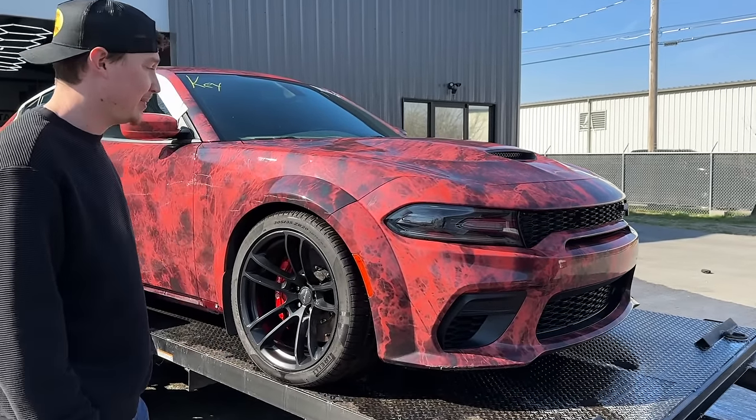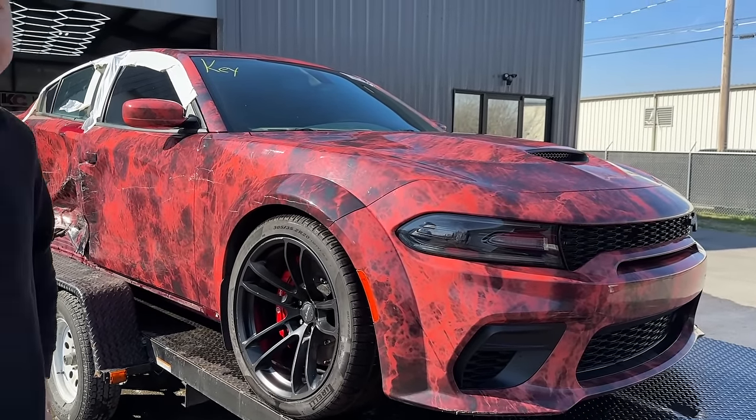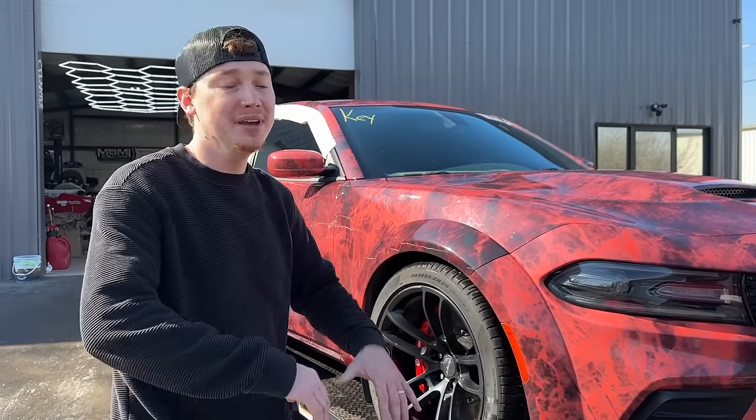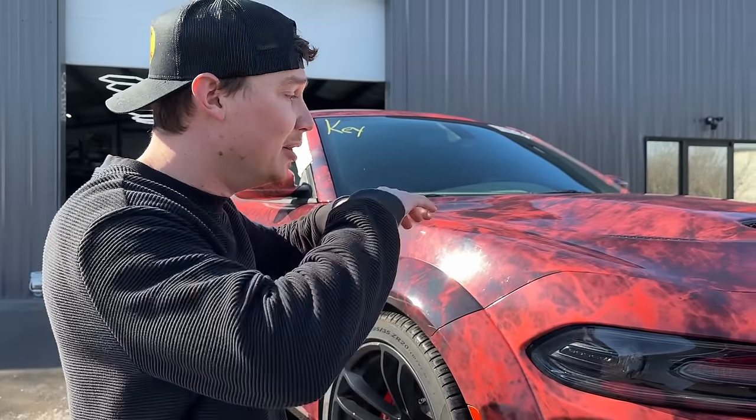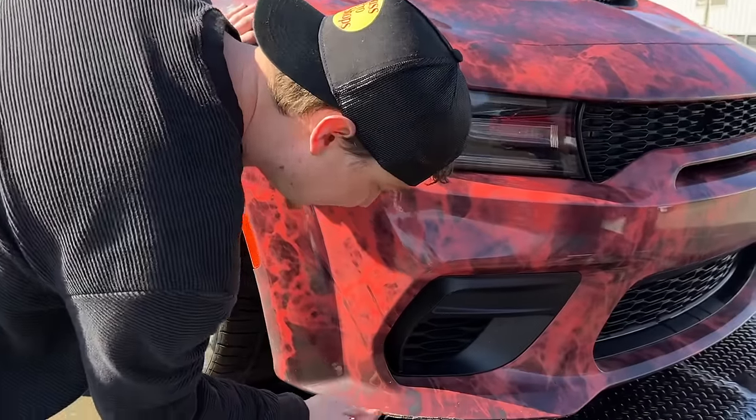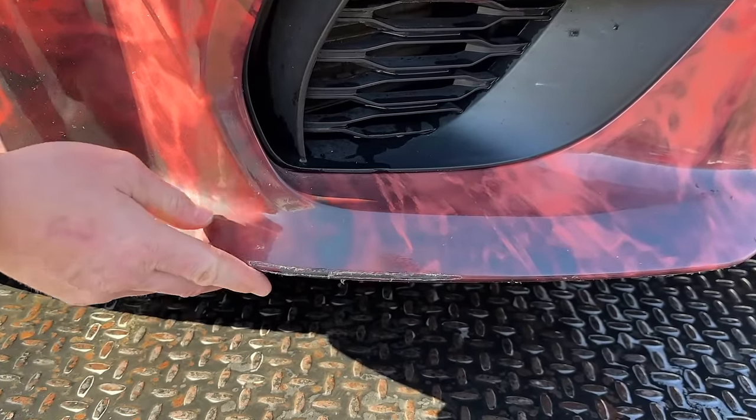Looks much better with it just shined up. But you know what? It's probably an old wrap, to be honest. Yes, super old. It's peeling everywhere. I mean, the pressure washer even takes some of this wrap off. So we're going to have to unpeel this whole entire thing. I mean, heck, they didn't even have those yellow bumpers on here. See, that would have saved that right there.